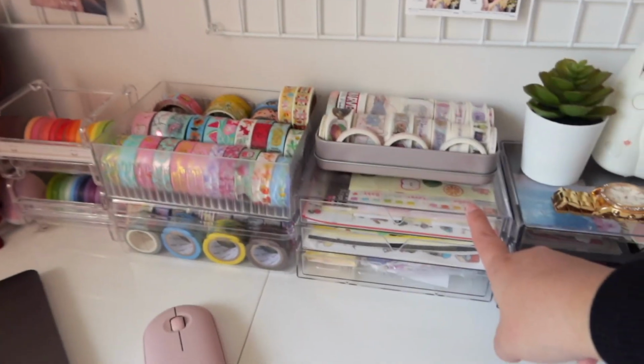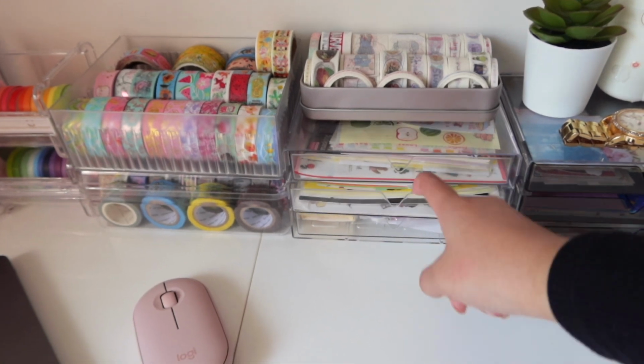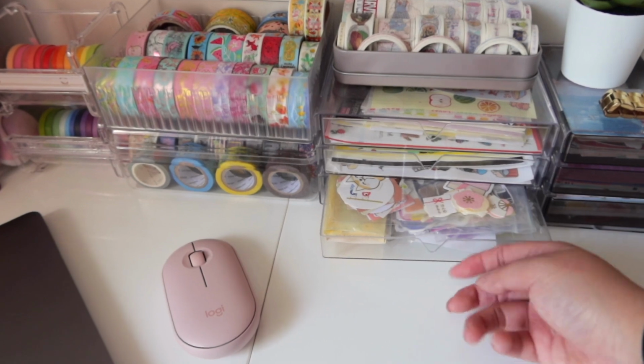Then I have my sticker sheets. So this is just my smaller sticker sheets. This is just a random sticker sheet, K-pop sticker sheets, and then this one is sticker flakes. So these are just individual stickers that are already cut out.